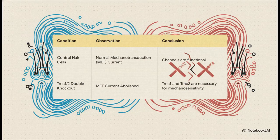All right, first piece of evidence, the genetic knockout. And what's so striking here is just how clear the result is. In a normal hair cell, you stimulate it, you get an electrical current. Simple. But if you take out the genes for TMC1 and TMC2, poof, the current is just gone. The takeaway is about as blunt as it gets. No TMC proteins, no mechanosensitivity. It proves they are absolutely essential.